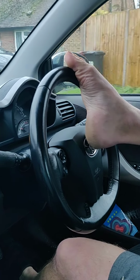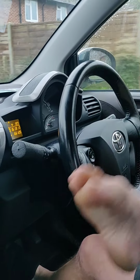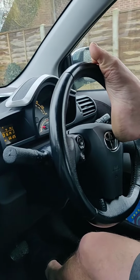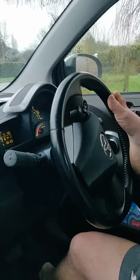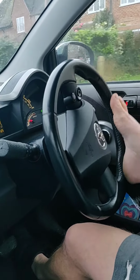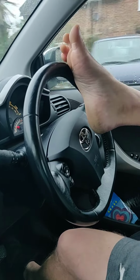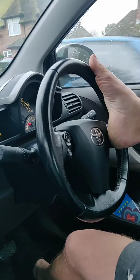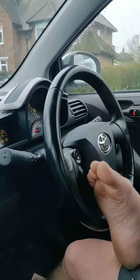So, auto headlights, they haven't actually come on yet, which is a bit annoying, so I'm going to have to turn them on manually, because I feel that it's dark enough for headlights, but the car doesn't think so. Now, I drove a smart car yesterday, and then I drove this today, and the difference was night and day. This is a far superior car, a much, much nicer car than the smart car.